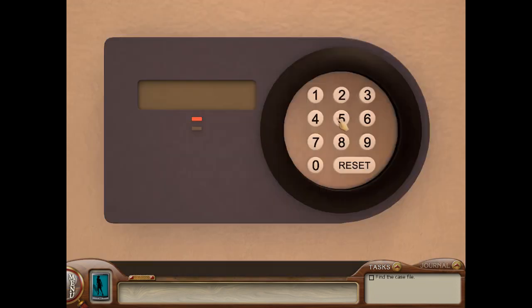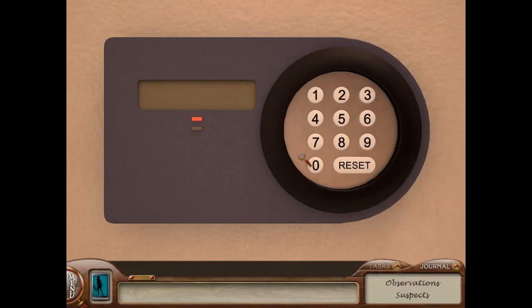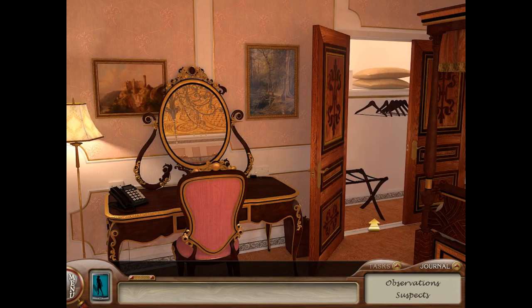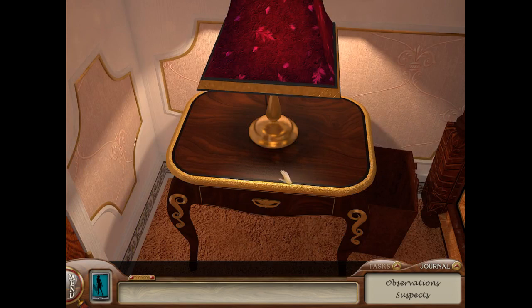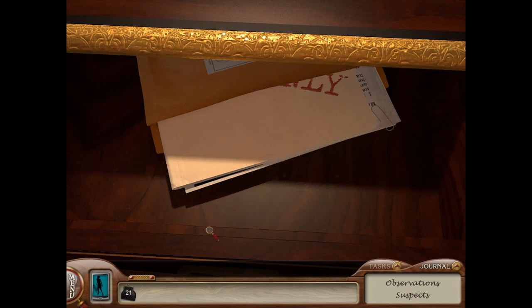There's a safe. How do we know what the password is? Journal? Have they told us the password to the safe? Or can we just open it? Yeah, I don't know. Okay. Case file. Case file. It would be over here. Aha! Ooh, and money. Cool. They gave us $21 to work with.